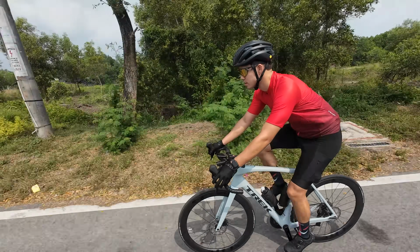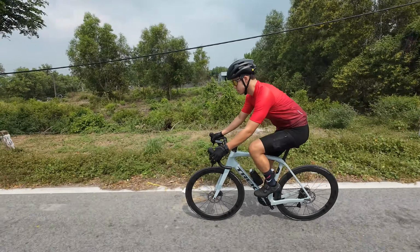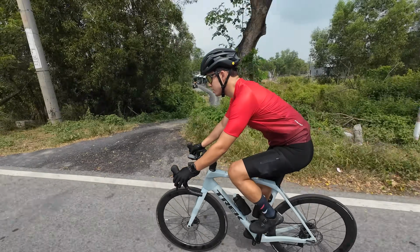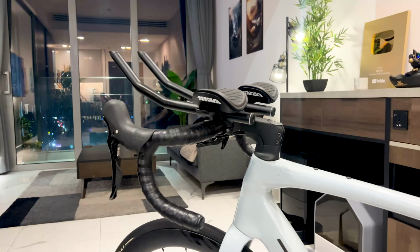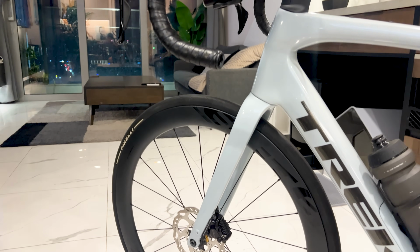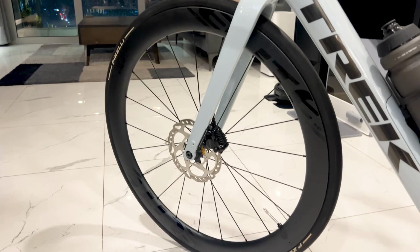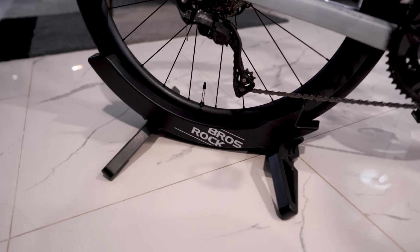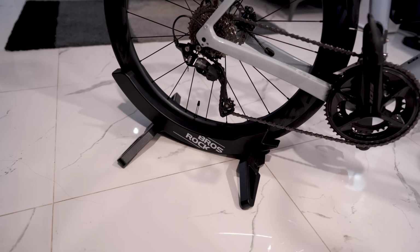As you can see, 50mm depth cuts through air far more efficiently than shallow rims. Now, I'm not claiming miraculous speed gains, but on longer rides at steady pace, the aero benefits are definitely noticeable. Combined with aero bars I recently added for my Ironman 70.3 training, these wheels, along with the aero bars, complete the aerodynamic package. At least for me, a very amateur, extremely amateur athlete.